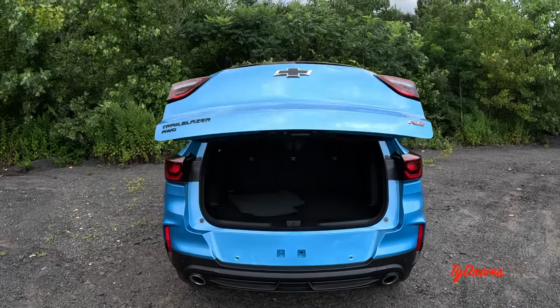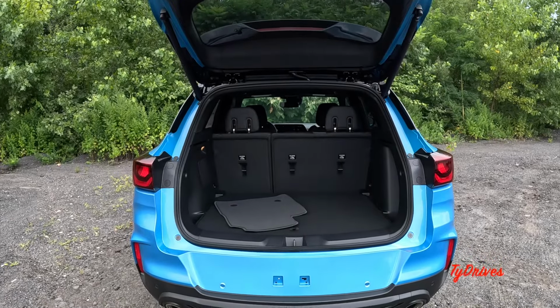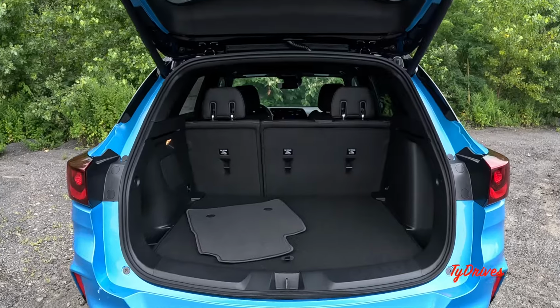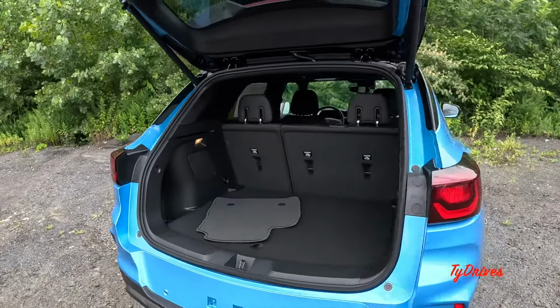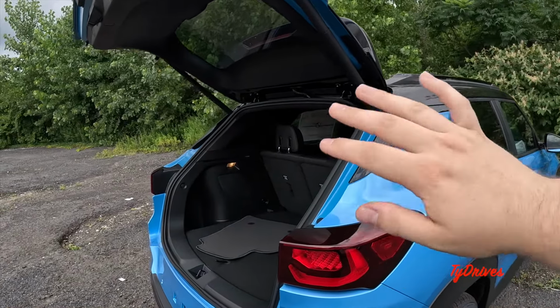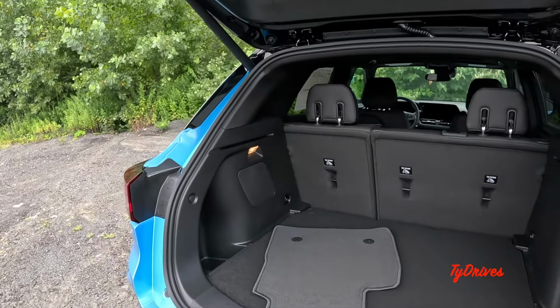So take a look at that. This Trailblazer, thanks to the convenience package, actually has a power trunk lid, which is very hard to find in this segment of vehicles. Now, once you have it popped open, there's a nice wide opening, and it's a kind of straight-backed SUV, so that the rear of the vehicle doesn't slant down too much, so you don't really lose that much cargo space on the top end, at least.